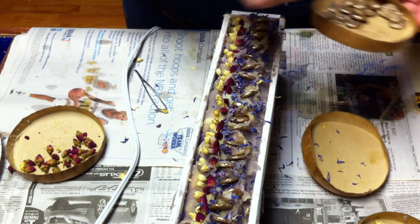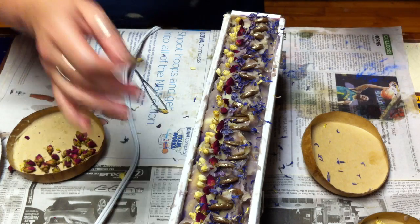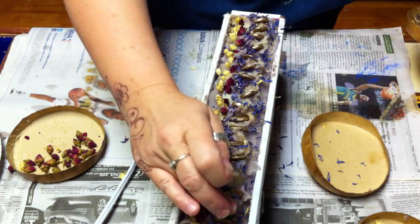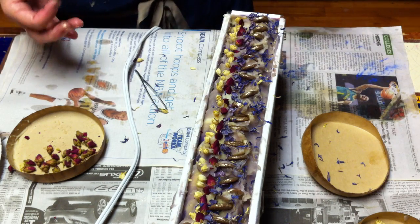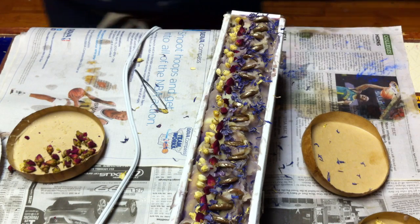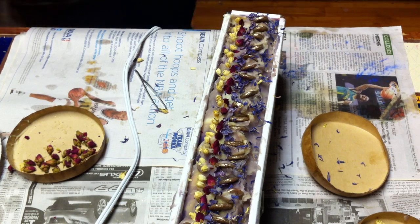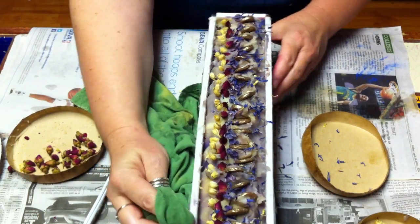Okay. I think that's good. I just want to make sure that they're going to stay in there. And I'll probably end up cutting through them. But anyway, this is my Bella Bohemienne.